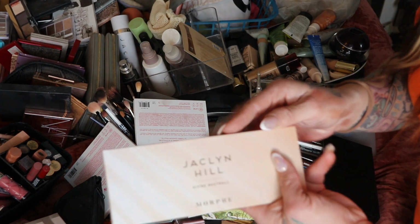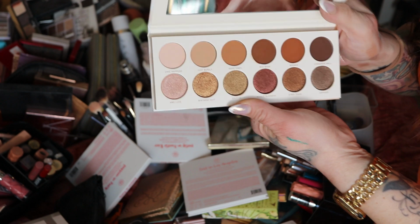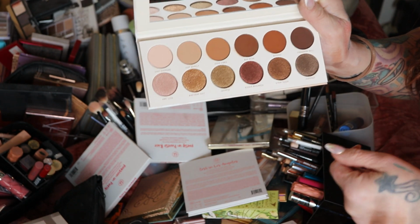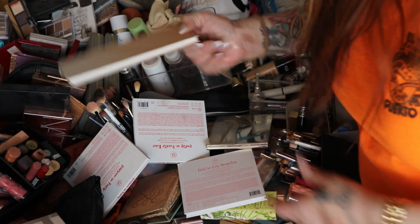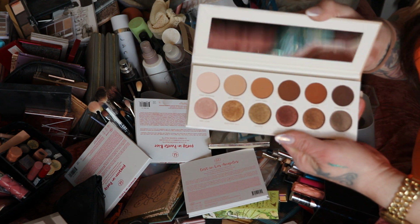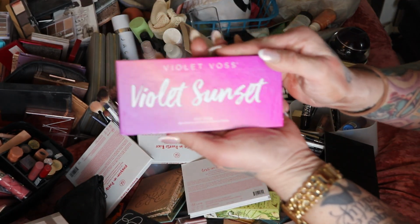What's this? Oh, another Jaclyn Hill, and this is a Morphe. This was the Divine Neutrals. Do not care. No, I don't need it. It's not that great of a formula. Morphe is so overrated. Donating. Has it been swatched? I don't know that it's even been swatched, so I'm gonna put this in the give to somebody else.